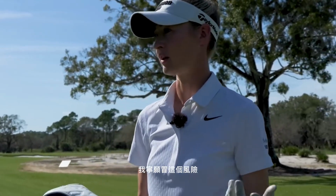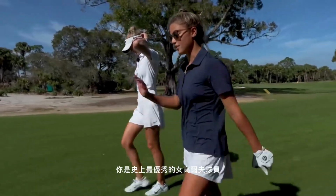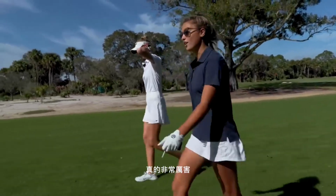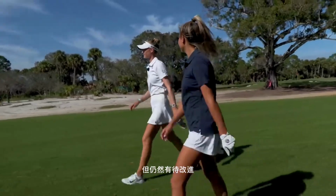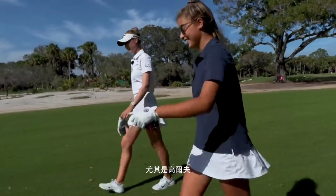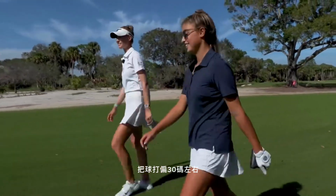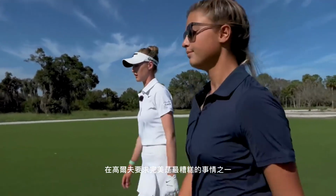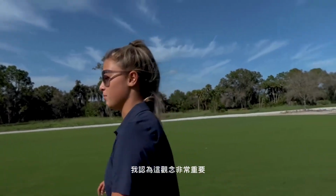I'd rather take that risk. Yeah, I mean, your swing is so incredible. I think she is the number one women's golfer ever. She's incredible, honestly, truly. But still a work in progress. Everything's a work in progress. Especially golf. I still miss it sometimes 30 yards to the right or left. Being a perfectionist is the worst thing you can be in this game, and knowing that it's okay to make mistakes, I think that's really important.